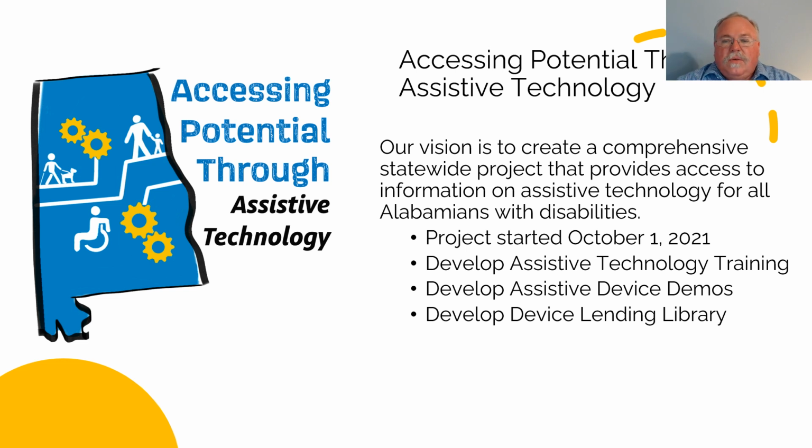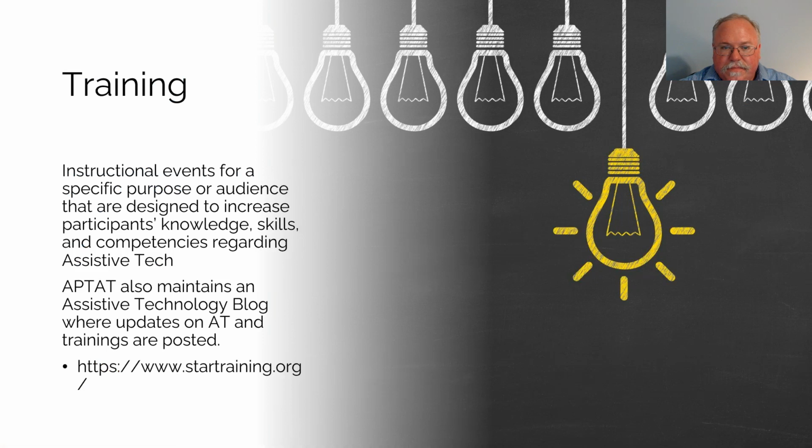One of the first things we're supposed to be developing is assistive technology trainings for the public. That would be a training such as what I'm doing right now, talking with people about assistive technology services and devices that are available that might be helpful. Another part of the program, the training, is specifically instructional events for a specific purpose or audience that are designed to increase the participants' knowledge, skills, and competencies regarding assistive technology. And so these are group presentations. This is not one-on-one training.